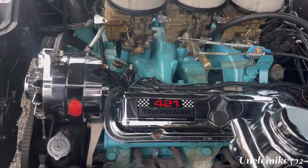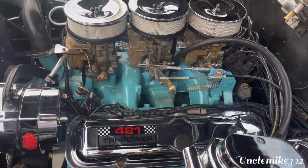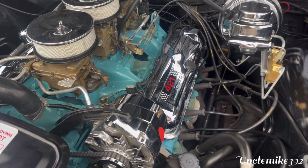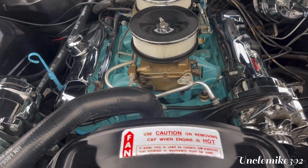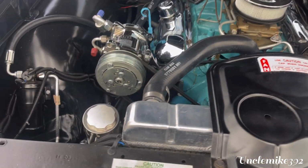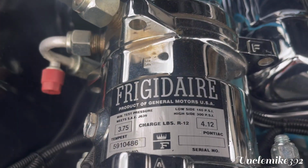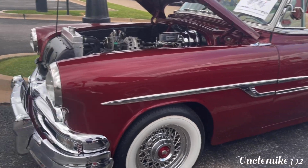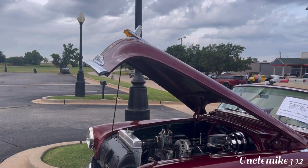Look at that engine, guys. Still good engine. Carburetors, filters. Nice, nice, nice. Frigidaire, right? Okay, I got a Frigidaire in my house, but it's in my kitchen, not on my car.